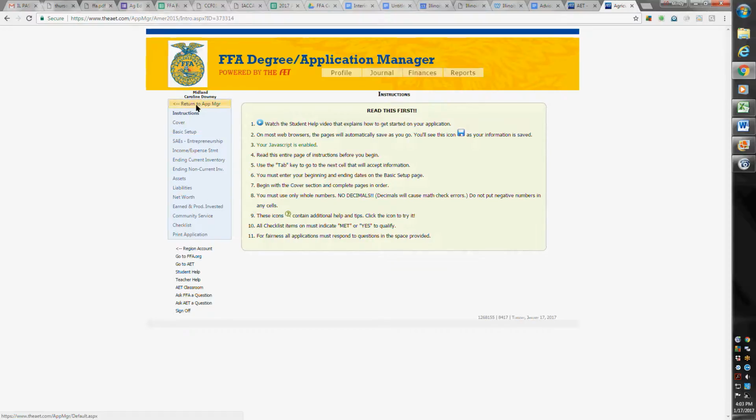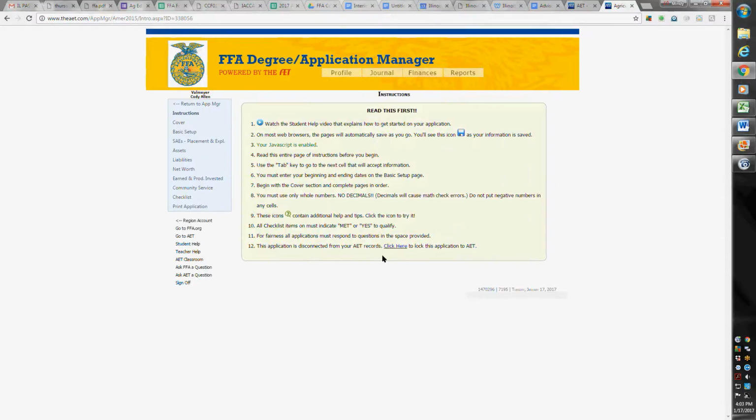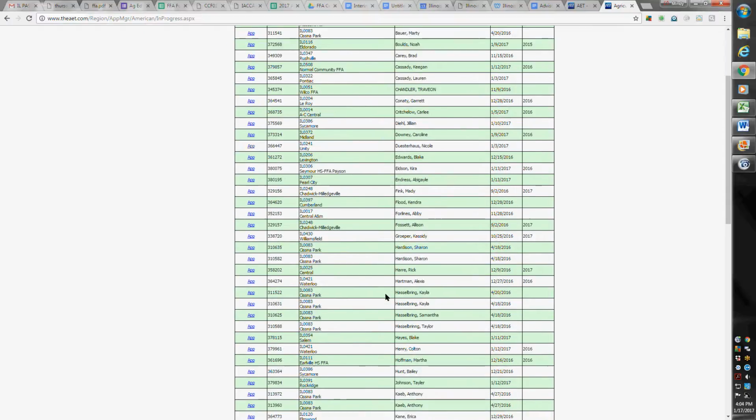One more thing that I want to make sure that I show students, I'm going to go back and open up another application. On this instructions page, Caroline has already opened up her application, so she's in good shape. But as you see, item number 12, this application is disconnected from your AET records. Click here to lock the application. This will also say click here to unlock the application from AET. Because most of you will have either paper books or easy record books, you're going to click it to unlock it. This one is locked to AET, and I'm just going to leave it that way because it is somebody else's application, but that is important. To get started on the application, you do need to click the unlock button.